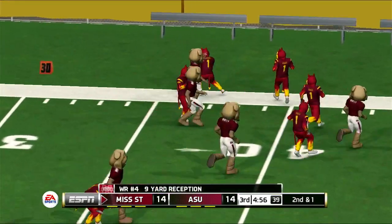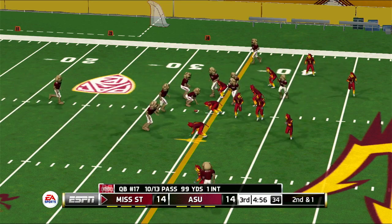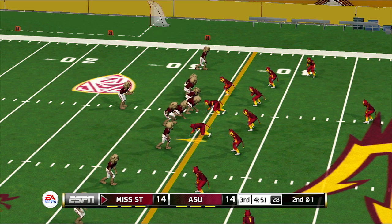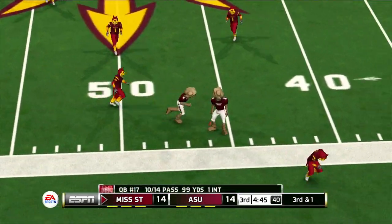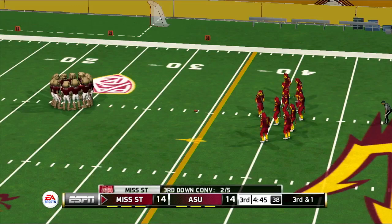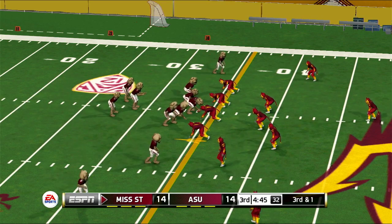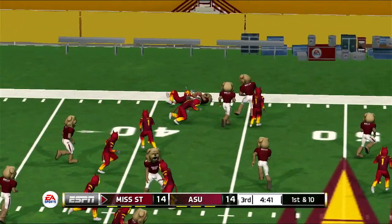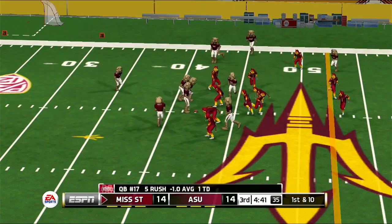Quick strike to the receiver. He's knocked out of bounds at the 34-yard line. That brings up second and one. He passes it, and this one falls incomplete. It's third down, and this offense is about 3 feet away from that first down marker. They'll bring him down around the 42-yard line. Gain of 8 on the play. That makes it first and 10.